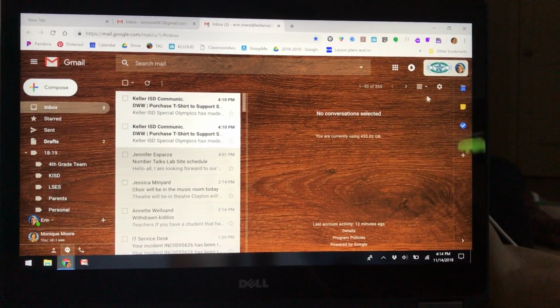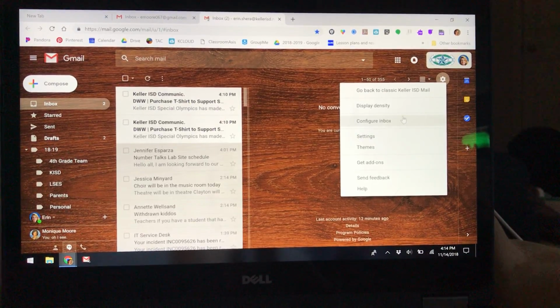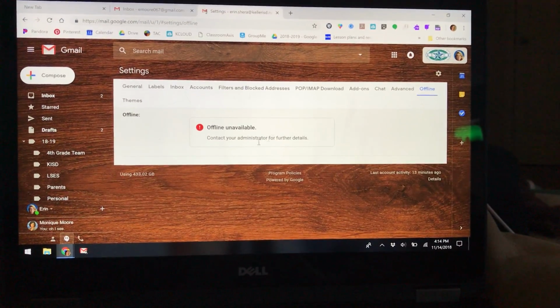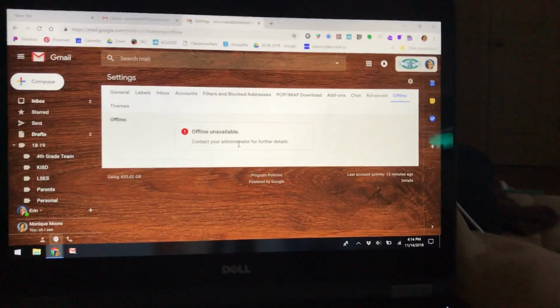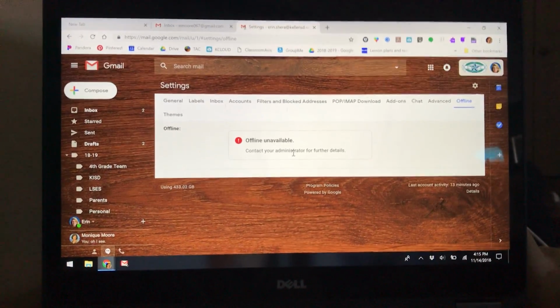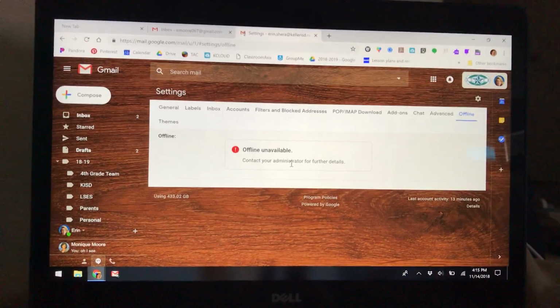If you go to settings, I don't even remember. Oh yeah, settings, and then you go to offline. This is where they say, oh, you just click this cute little button and then it all works well. Well, Keller ISD said that we don't have access to that. I'm not really sure why. I'm not really sure what we would be ruining in Keller ISD by being able to check our emails easier, but there you have it.